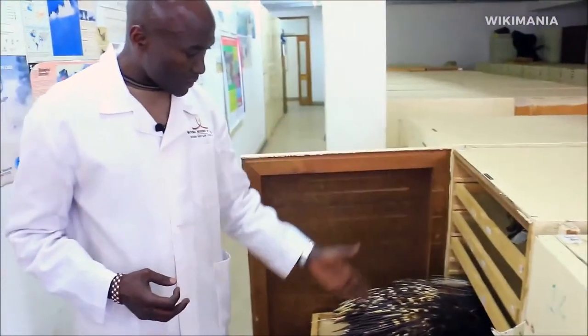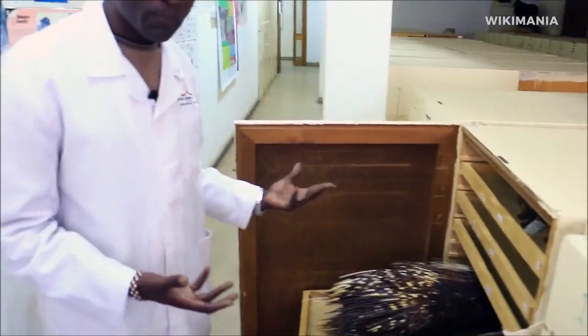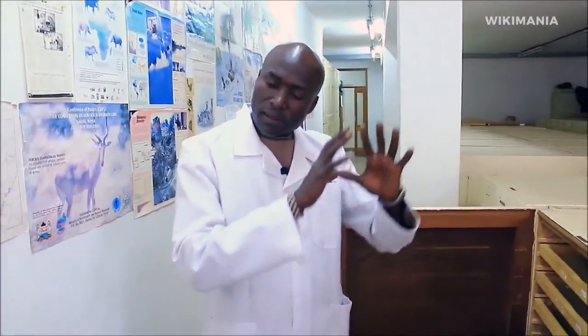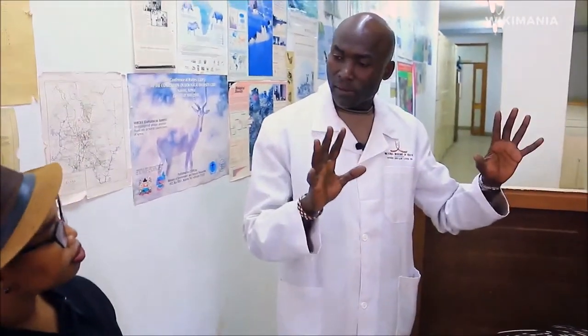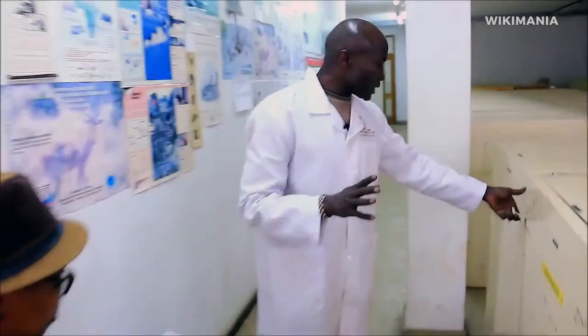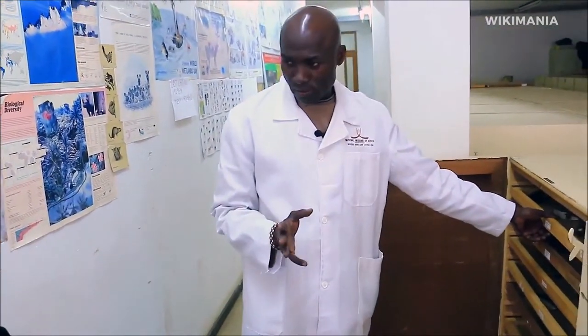So we have these different types collected in different areas and different sexes, all combined to give you what we call the distribution map or the atlas of animals in Kenya. Unique from the two that I've showed you are the flying squirrels.